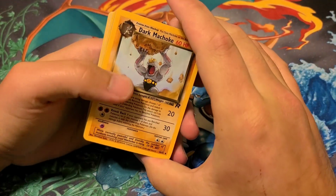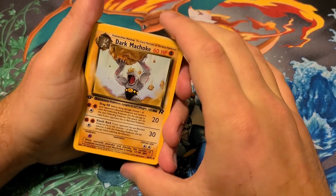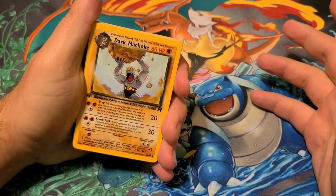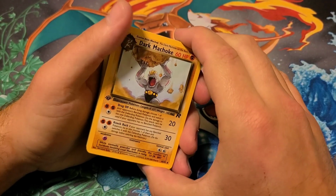I was super excited to find this. It's not something that was planned at all. I was just spending some time with family and came across some Pokemon cards. I can't get away from them. So I was like, you know what? That's going to be today's video.